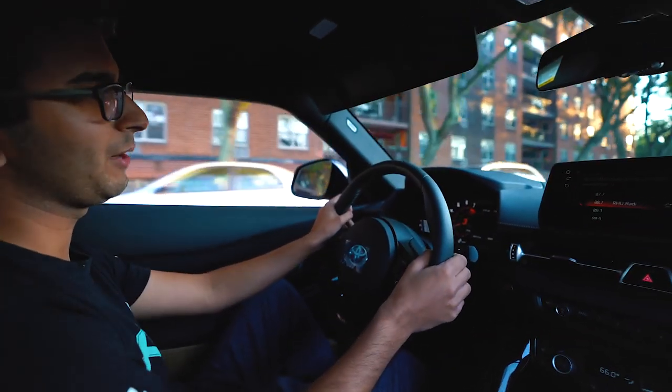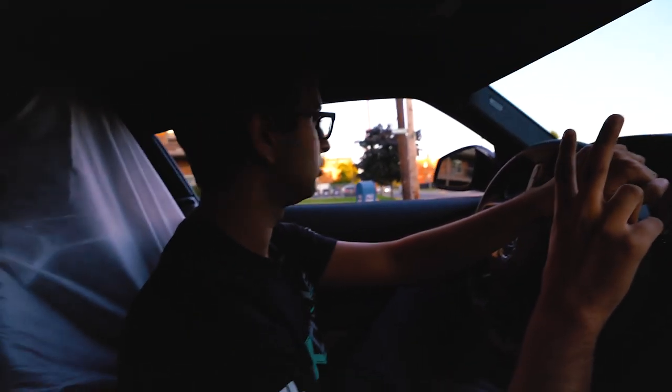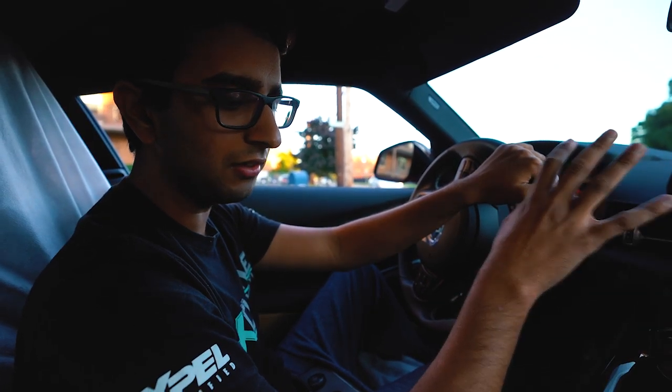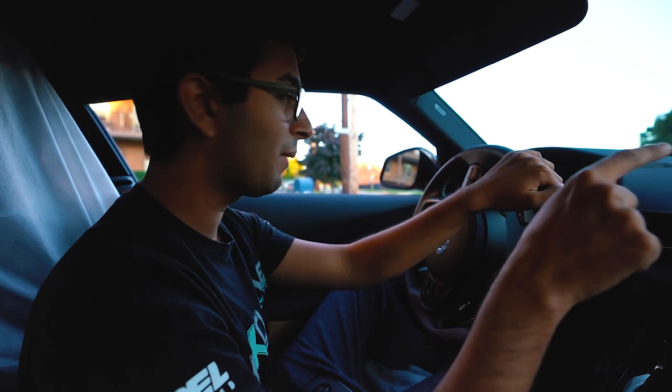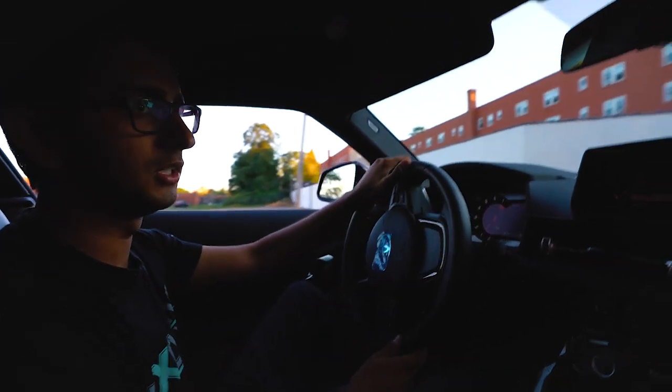The first thing I like about the Toyota Supra, the digital display in the middle. The second thing I like about the Toyota Supra is the whole infotainment system. Toyota is really keeping up with modern technology. Even though it's very similar to BMW, the infotainment system is very responsive and very up to date. That's the second thing I like about the all-new 2020 Toyota Supra.